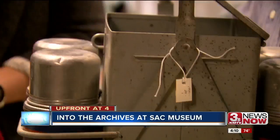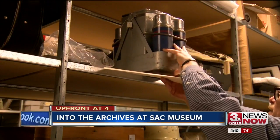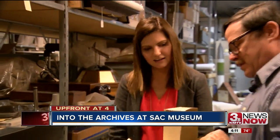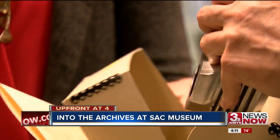From big items to the personal effects the troops had with them. This is a lunch kit for one of our bombers. Lots of goodies. All are providing a better understanding of our past, the good and the bad. This is one of the pistons from the engine on the Enola Gay. The Enola Gay dropped the first atomic bomb over Hiroshima.